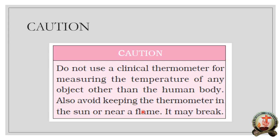And you should not keep the thermometer in the sunlight or near a flame, because if you do, it may break. So you need to use the clinical thermometer only to measure your body temperature, not any other object's temperature. For that, another thermometer is available that we will discuss in the next class, not in this class. In this class we discussed only the clinical thermometer.